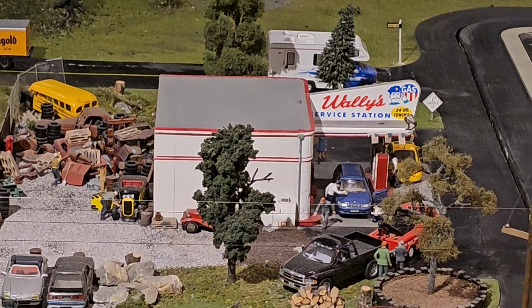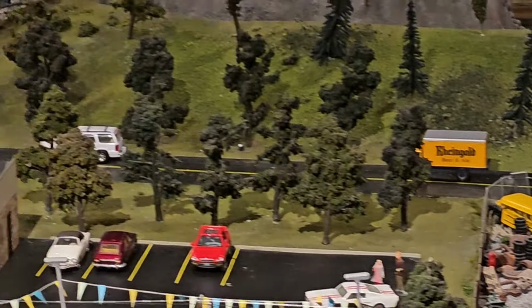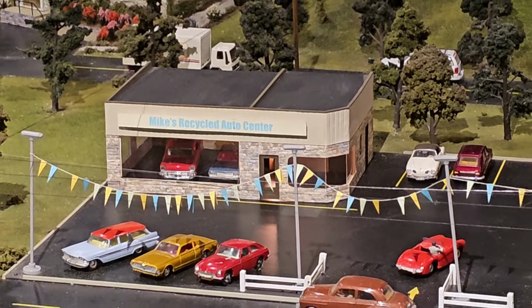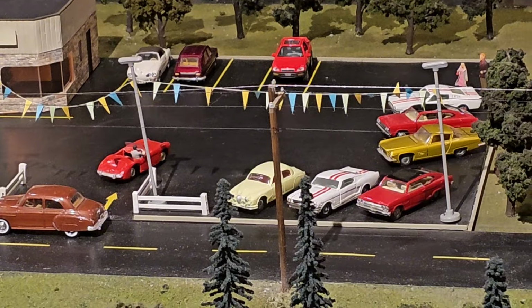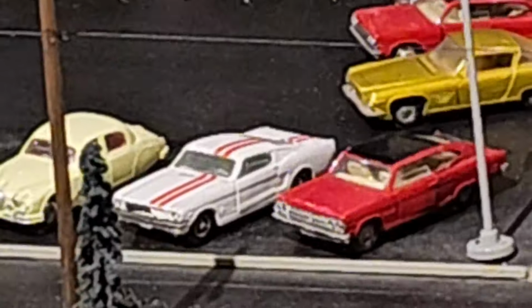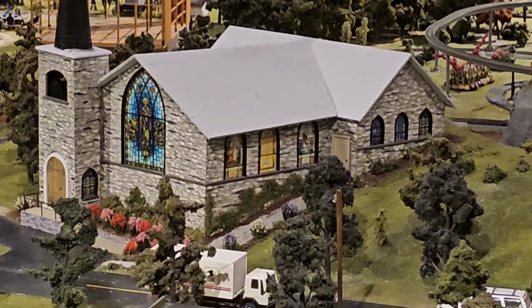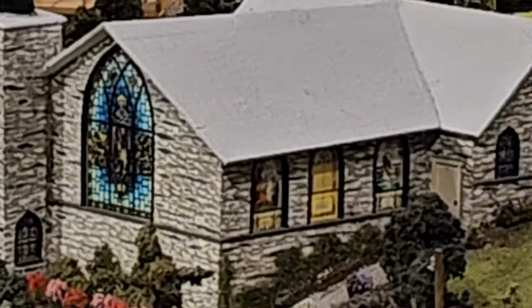There's an establishment. It may or may not still be in business, but it was well modeled. And next to it is a used car lot. That's really cool, man. Looks like a fastback Mustang on the lot for sale there. Here's a side view of that church. It's very impressive in person, especially the stained glass windows.